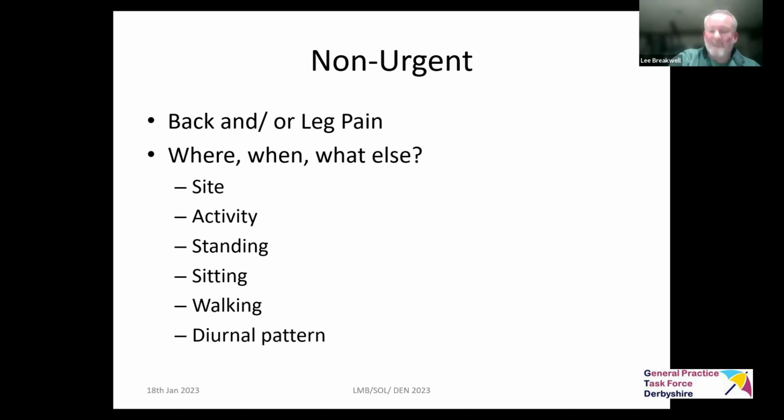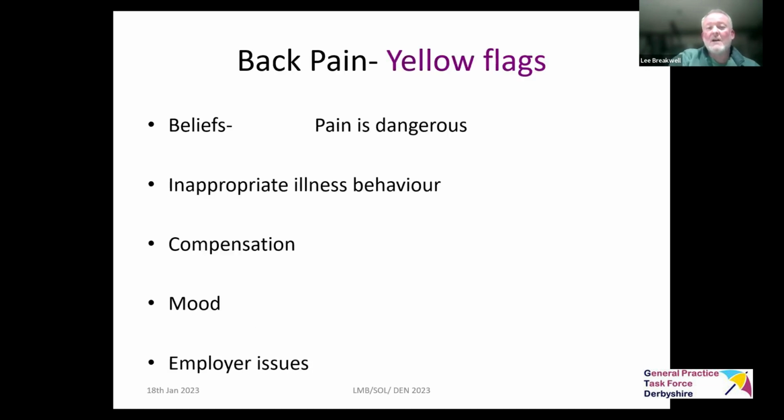The diurnal pattern of pain can be helpful, as you know, and these are just the useful bits. I just tend to touch on yellow flags. You're more appropriately trained and more experienced in this than me. I'm an amateur psychologist as a spine surgeon, but I'm nowhere near as good as you guys. But yellow flags are important in back pain because one of the commonest things we get, as you know, is the concept of pain being dangerous. Oh, it's the spine doctor. Yes, I'm aware of that. That's what I do for a living.